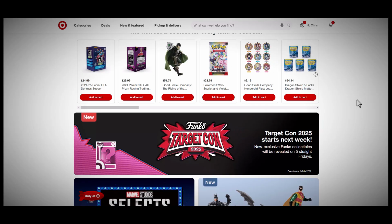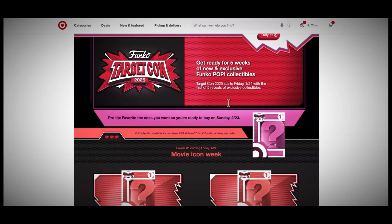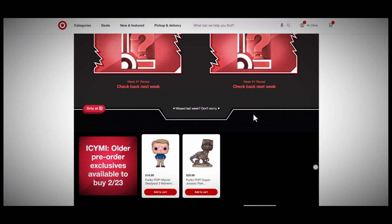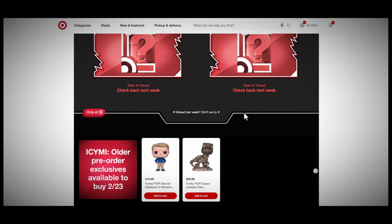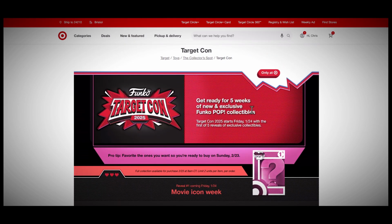All right, one thing on Target, and shout out to AZ Toy Hunters Guild. I didn't know this was coming up, he sent a picture of it. Funko Target Con 2025. Every Friday, starting on 1/24, you're going to have 5 Fridays of Funko reveals at Target for Target exclusives. If this is something you want to do, just go to Target, go to the toys, go to the collector spot, and you'll see the banner I just clicked on here to get to this. It doesn't show anything that's really coming, so you don't really know what they're going to be getting, but it's kind of like they do with Collector Con and all that stuff.